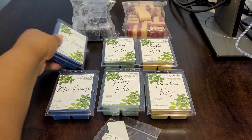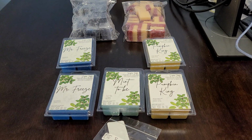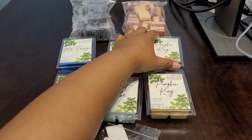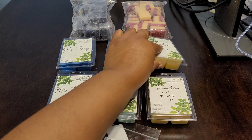And let me check. I know some of the other waxies were having some issues with their clamshells being broken. Let me check. I know my package that came, this one was really packaged with a lot of packing peanuts. So I don't think any of these are broken, but I have had some that came in broken as well. Okay, so these are all great. They survived.